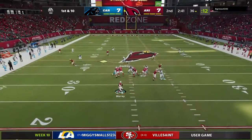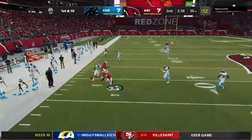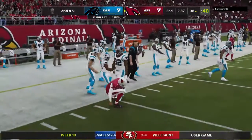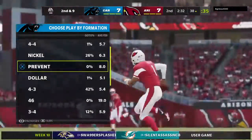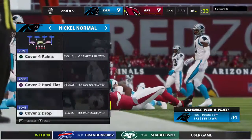From the gun, Murray. Buying time to his left. And they will only muster a yard here to the 38. And we have to give credit to him for buying time and extending the play. But you know, there's some really upset defenders on that one. They thought that they had him. Instead, he was coated in Teflon and got away.